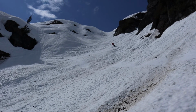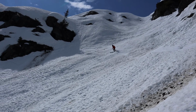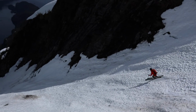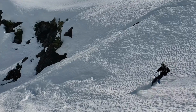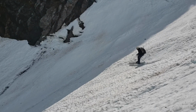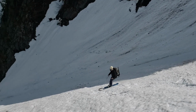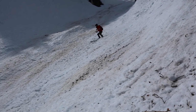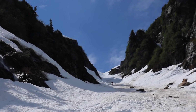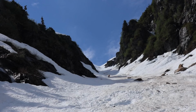Snow is decent right there. It's turning into the avalanche debris stuff now. Here comes Alex. Skiing's okay. It's a little bumpy. We're on the bottom of it.